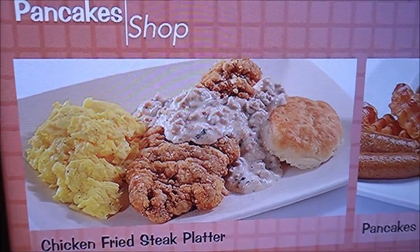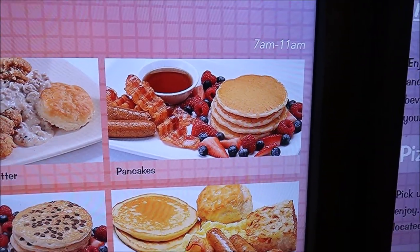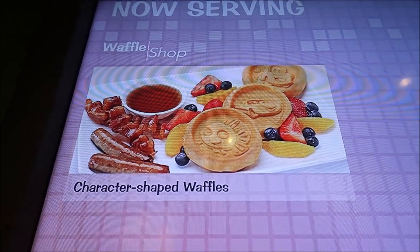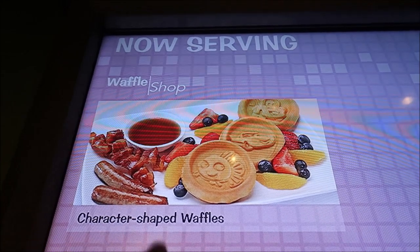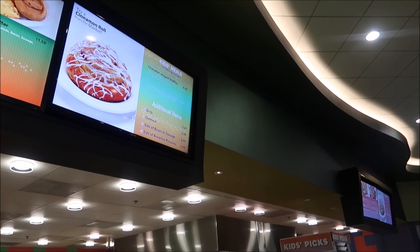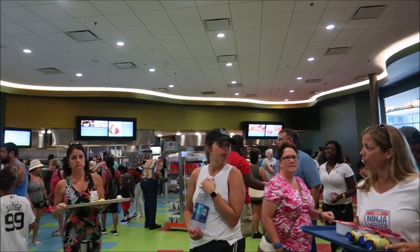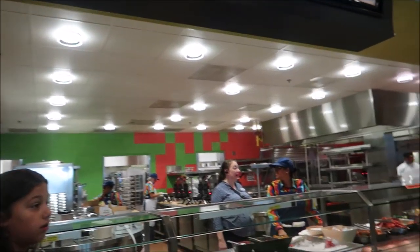That looks pretty good. They also have create your own omelets, egg white frittatas, pancakes, chocolate chip pancakes, and character shaped waffles that aren't just Mickey waffles. Even though we all love Mickey waffles, they have a little twist on these ones because they're not just Mickey. They have everything in different stations. So for instance, this is the waffle station, then you got the create your own omelet station and the French toast station. So we're gonna see what the actual characters are for the waffles.